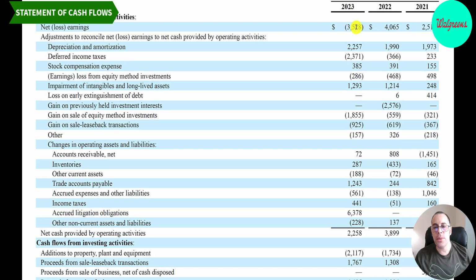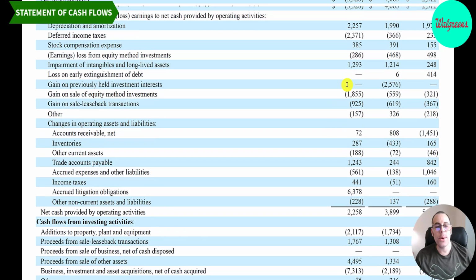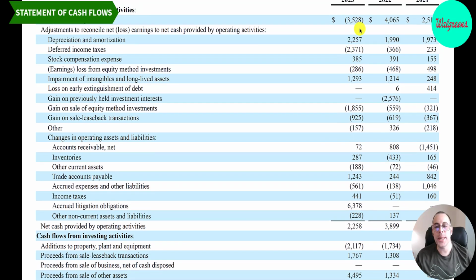So for 2023, operating cash flow of $2.3 billion. That is down. 2021, $5.5 billion. 2022, $3.9 billion. Now it's $2.3 billion. And the way you calculate operating cash flow, you start with your net income or net loss, then a net loss of $3.5 billion. We add back depreciation and amortization, $2.3 billion.